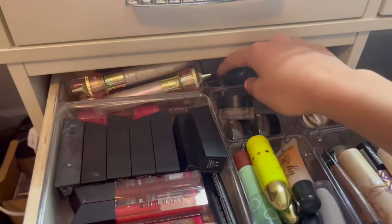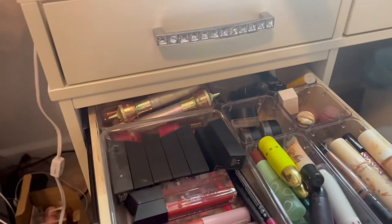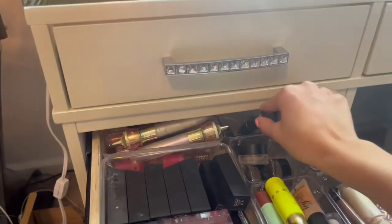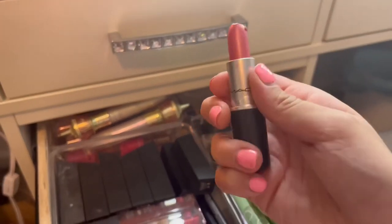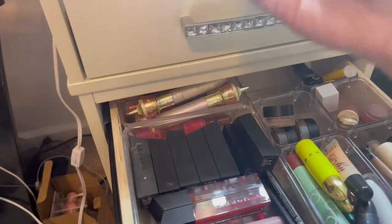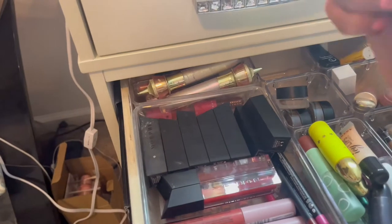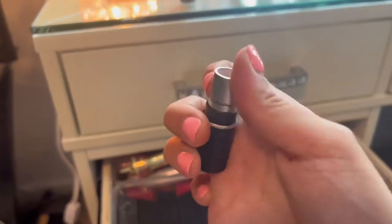Okay, so right here we have some MAC lipsticks. This one is called Blankety. Let's see, I don't even know which one this is. Oh, it's a little nude color. And then we have this one, I think it's purple. Oh no, it's pink, and it's crushed. Oh, we love that. This one is called Bombshell. And then we have minis right here. Oh, this is not MAC. What the heck? This goes to another one. This is a MAC lipstick. This one. Oh, this one's cute. I haven't really used this one. I've used it like once or twice.